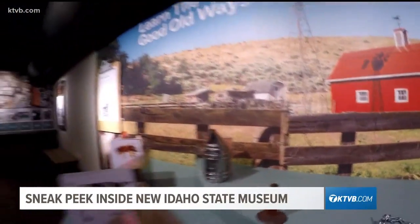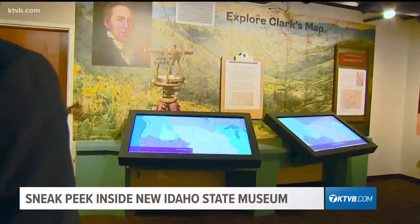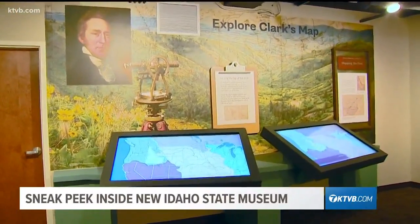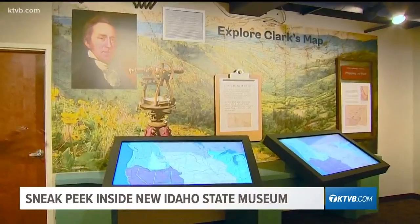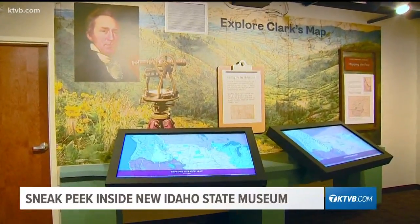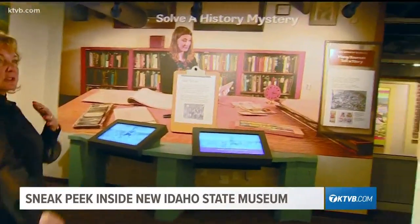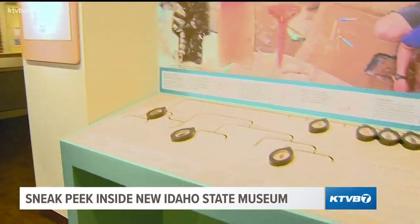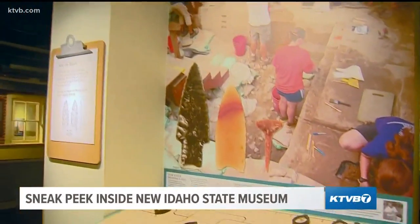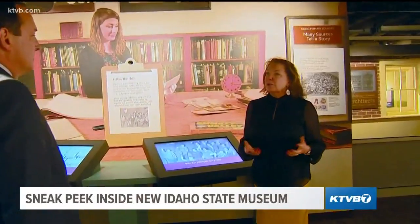In this area, you get to learn about maps and overlaying different visuals on top of maps. In this case, it's the Clark's map of the United States. You get to learn about United States geography and waterways and what have you. And then you end up doing a culminating exercise. You get to learn about archaeology and what have you. So this is a more in-depth experience, thinking about all of these resources and how to learn more about them.